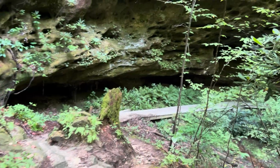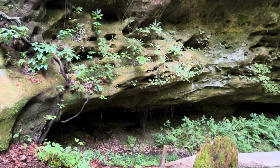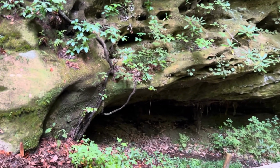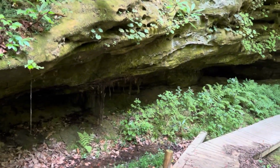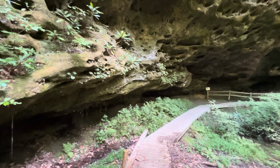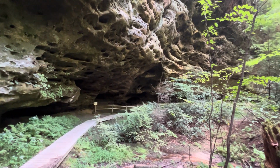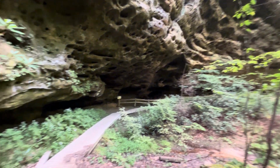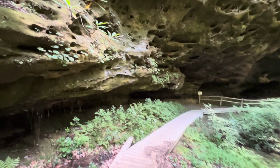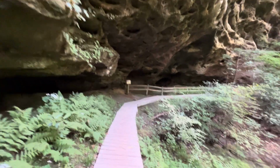Really short trail, don't take long at all to get down here. As you come down, first look at the rock shelter here. See a little wooden boardwalk here. Kind of keeps you out of a muddy area. Big long cliff line down through there. A lot of geology. This is definitely worth the stop to check out.